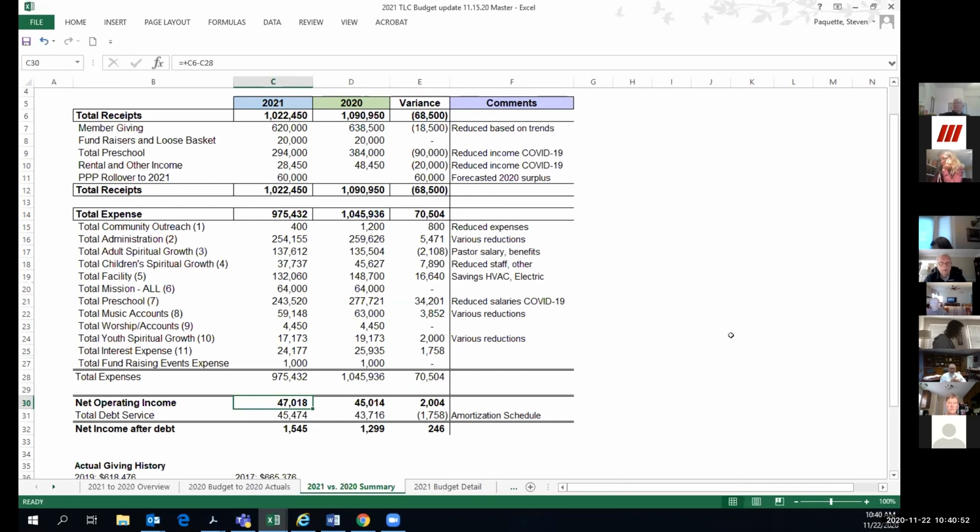So we're forecasting a net operating income of 47,018 versus 45,014, 2,000 of benefit there, but that'll be offset because we're going to pay down more of our principal. And like every other mortgage, as the years go on, you're paying more toward the principal. So that's being offset by $1,758. That nets us to a net income after debt of $1,545 versus the $1,299 that we had budgeted for this year.